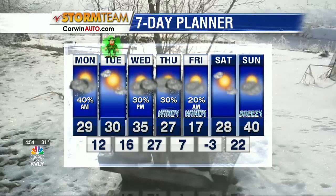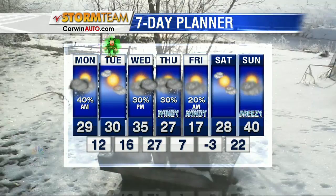There's your 7-day planner. We're back around 30 for Tuesday with some sunshine. High pressure is back for St. Patrick's Day, and we warm nicely there for Wednesday, but we are tracking a system that could bring some rain or snow Wednesday night into Thursday. So that could be, again, a rain-snow mix with those temperatures being in the 20s and 30s. So we'll watch that very carefully. But right now, it looks like most of that impact is in the southern part of our viewing area.